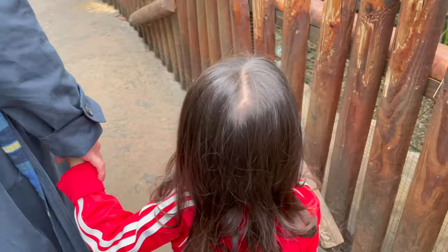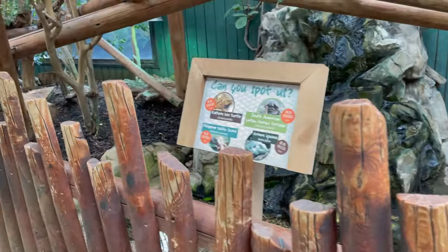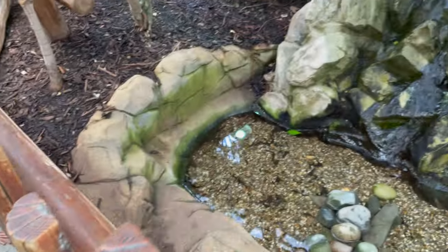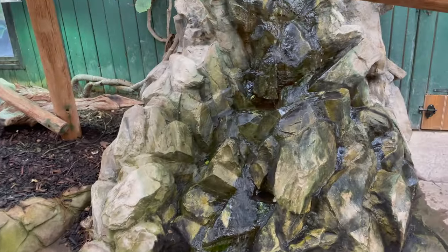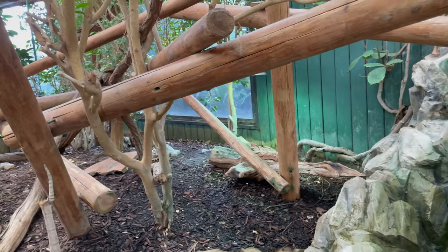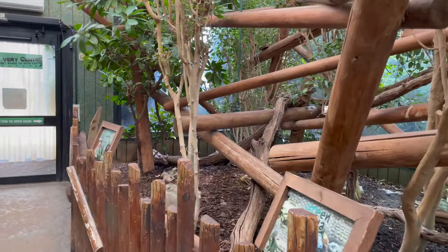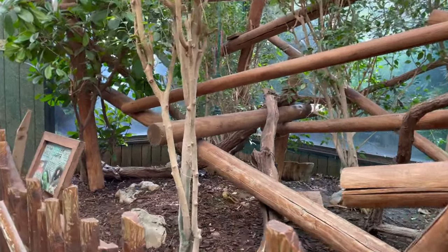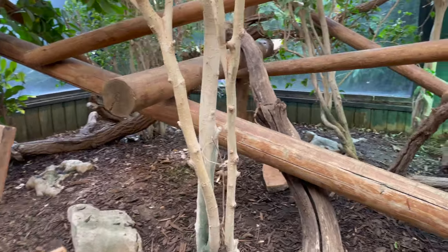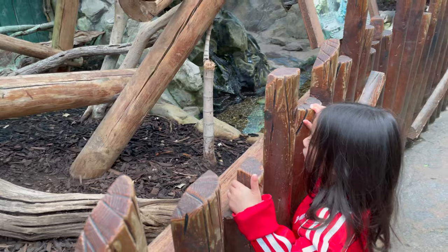What, are you not scared of the iguanas? No, I'm afraid of them. Mm-hmm. No, I can't see the iguanas. Right, so we've got a spot one. It must be hiding here somewhere. Can we see it yet? No. I don't like it. Oh, can we not see any?